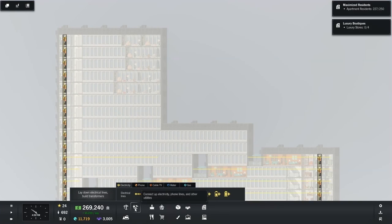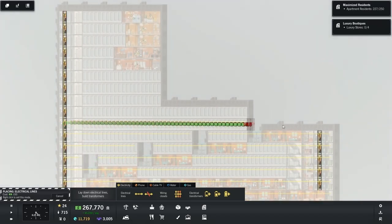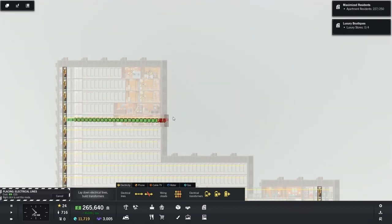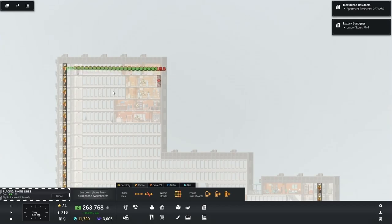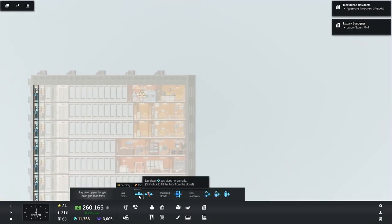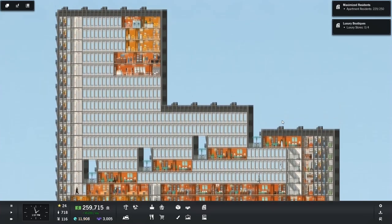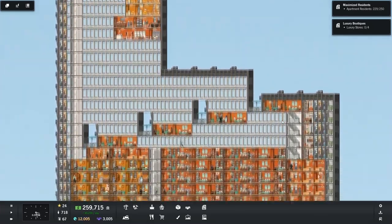All right, so let's let them work on all this stuff up here. It's definitely not hooked up. There's that. Phone. Water. I don't remember which need which, so I'm just giving everybody everything. And gas. So a new section for the residents up here. New amenity section. There we go.